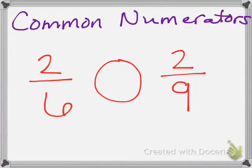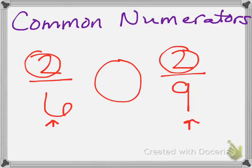Now, if they're closer to each other and you're not sure which is greater, you can always use common numerators. And what I tell students, you're going to get 2 pieces of pie, no matter what. You're going to get 2 pieces. Would you rather share with 6 people, or would you rather share with 9? And their answer normally is, well, I'd rather share with 6 because I'm going to get bigger pieces. Therefore, 2/6 is greater than 2/9 based off of common numerators.